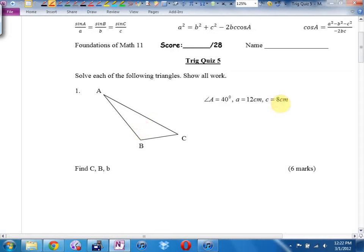So let's label triangle 1 just for practice. What's it going to look like? Sierra, what does this say? Let's put a 40 right there. Emily, what does this say? Okay, what's little a? AB, BC, or AC? Which of these sides is little a? And what's the third thing it gives me, Courtney? Big C or little c? Because that's going to make a difference. Okay, little c. What's little c? AB or AC?